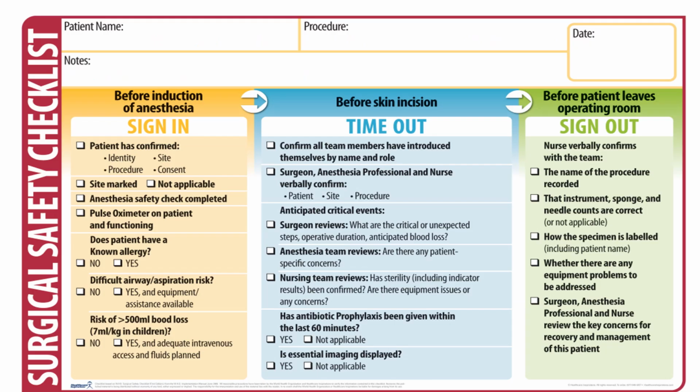Here the consent form is filled before induction of anesthesia, before skin incision, and before the patient leaves the operation room. Before induction of anesthesia, we have to identify the site, patient, and anesthesia checklist. We check the vitals of the patient, the airway, all these things. Before skin incision, again the team members confirm the patient name and unique ID number, and it is confirmed by the patient, surgeon and anesthetist. Surgeon and anesthetist review will be done.